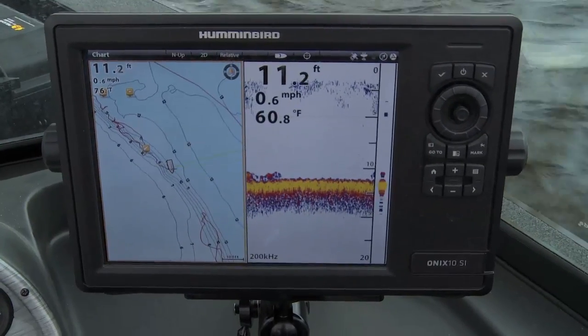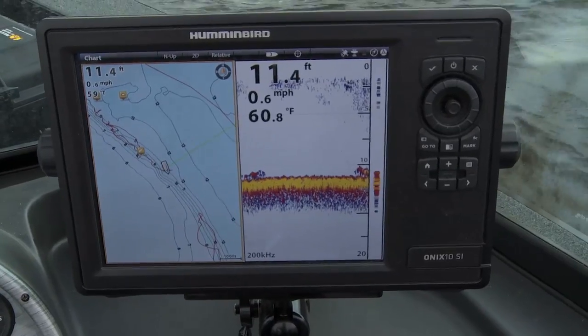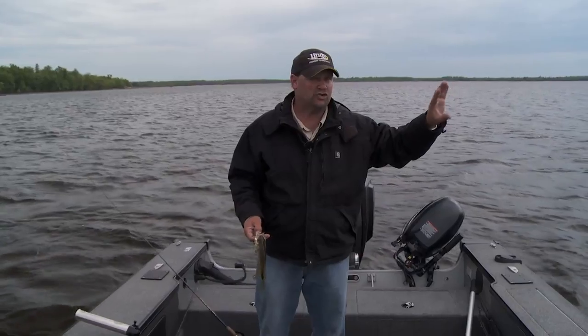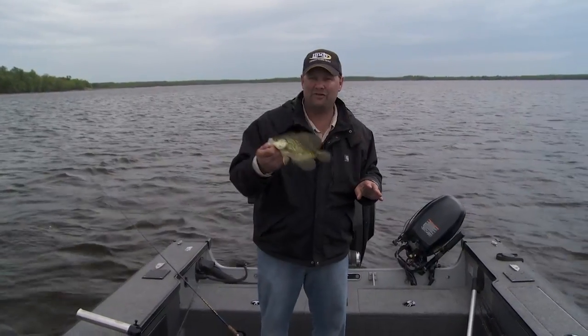They hit the breaks right here for one reason. They're eating minnows, and there's not a lot of bait out there yet. There's been no bug hatches, so we don't have a lot of minnows chasing the bugs out there, and therefore we don't have these crappies going out there.